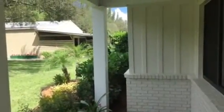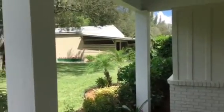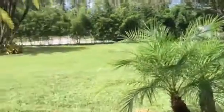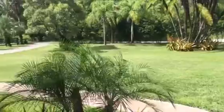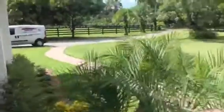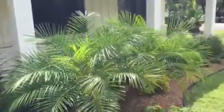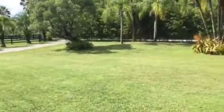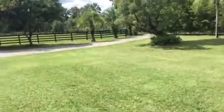This is walking out the front door of the house. This is the rental barn. This is the barn that I rent in the winter, actually. It has 15 stalls. This is the yard. So this is the yard.